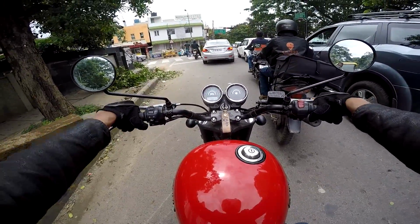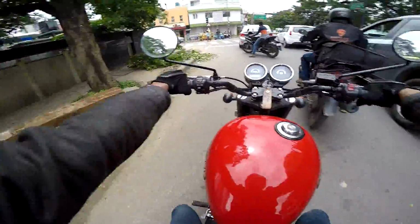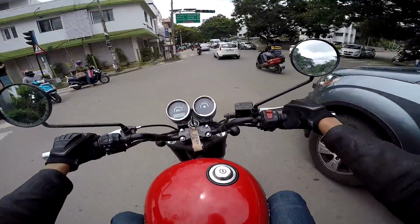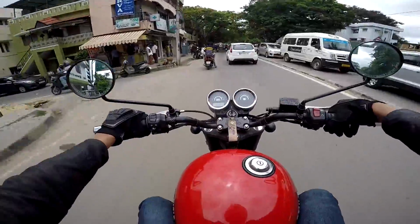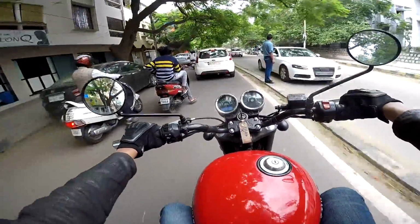But again, I have long legs and long arms, and I'm kind of finding it a little difficult to really hold the handlebars over here. Like, I have to really extend my arms, as you can see over here, as the signal also goes green, and that shouldn't really always be the case. You shouldn't have to extend your arms all that much to grip the bike properly, but well, that's the case with the Thunderbird 350X, and ain't nothing that you can do about it.